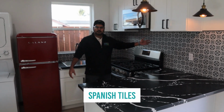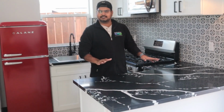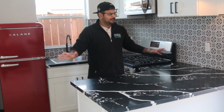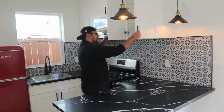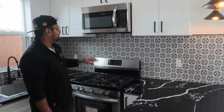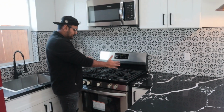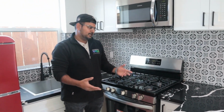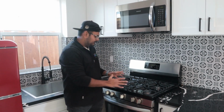Beautiful Spanish tiles, right? This is the modern vibe of most young, maybe 18 to 22-year-old kids who like flashy. So we gave them that in this ADU. All the doors and cabinets are soft close, right? We have a microwave, a full stove. A lot of places say, you know what, go with a smaller stove for college kids. But who knows, if they like to cook and they're like a gourmet chef, they may want all the burners to be there.